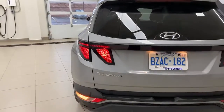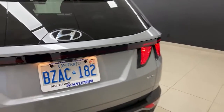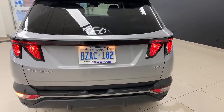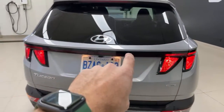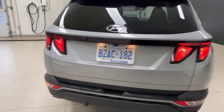The difference is right now there's a chrome panel behind this red area, and you can kind of see when the lights are off that there's a continuation of that light. Which isn't really a continuation, it's just a visual thing. But when the lights are on, there's no continuation. On the higher trim levels, you will have an LED strip right through there as well, and LED taillights there. Signal lights are down low.